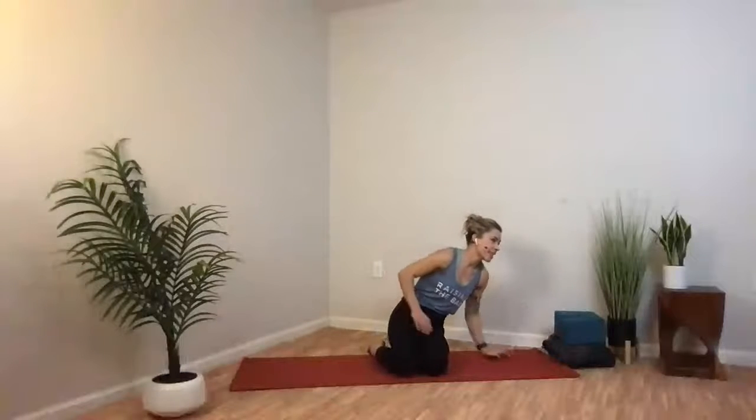Beautiful. And then gently open the eyes, but see if you can keep just a portion of your attention again on the internal conditions in the body. Let's stay tuned into that. If you're sitting on something, you're going to remove that and just find your way to hands and knees here.